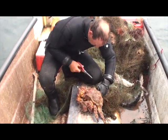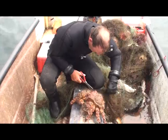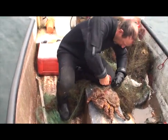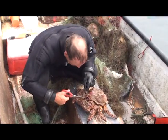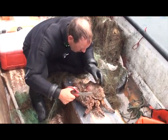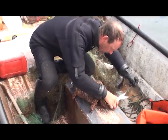It took us about 2.5 hours of working under the hot sun to release all the animals. At the end, our suits were full of fish remains, not the nicest smell. We'll cut everything so that it will fall off if it crawls around the bottom.